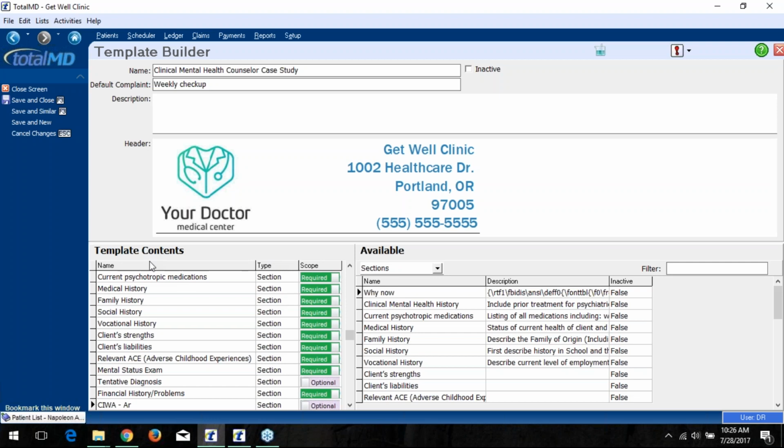Down here at the bottom are your different template contents, which we're calling sections. Each of these sections is something that you can add to the template as you're going along. We can see in here that they can be marked required, or they can be marked optional. To switch them back and forth, you just simply click on it. So you say, oh, that one's going to be required.